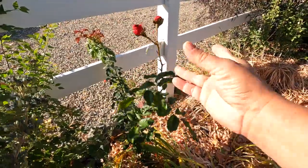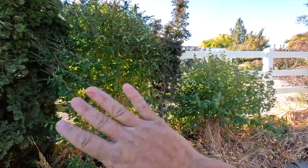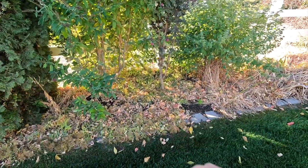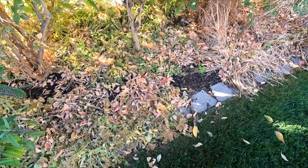We've tried to dig this one out and it just still keeps coming back. We've got Caryopteris in here and butterfly bushes, which we will not cut back until spring. So anyway, we've got some sedums down here. Typically I don't cut sedums back, so I might just leave those even though they're kind of flopped. They still have some pretty seed heads there.